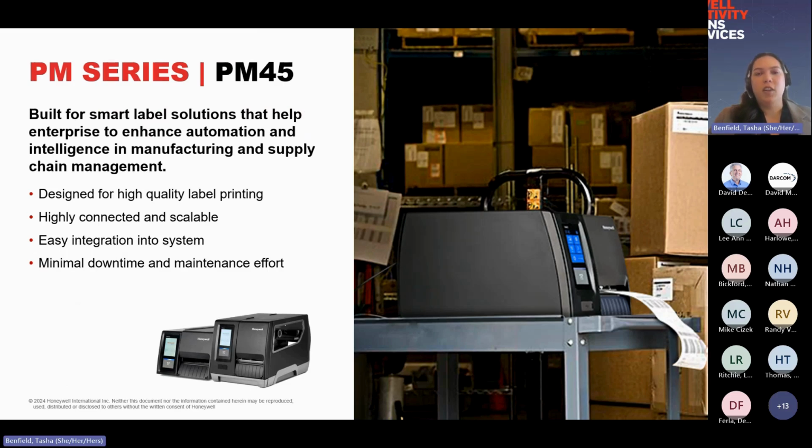If you need something a little bit faster in terms of minimal downtime, we do have the next step up, which is our PM series, which comprises our PM45 and our PM65 printers. Built for smart label solutions that help enterprises enhance automation and intelligence in manufacturing and supply chain management, this printer is designed for high quality label printing, highly connected and scalable. It is easy to integrate into your system and has minimal downtime and maintenance effort.